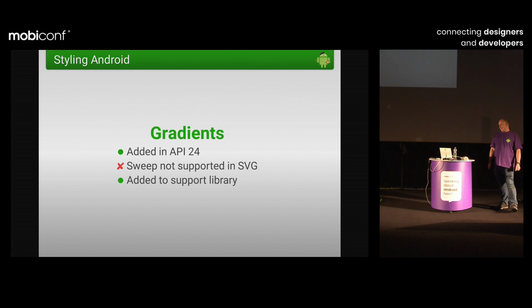And thanks to Nick Butcher, these got added to the support library. He showed me a pull request that had been outstanding for about 3 months. He was telling me how he was nagging people to try and get it merged, and eventually it did. So they are now in the support library, so there's no excuse. We can really keep our designers happy. We don't have to make them cry by saying there's no support for gradients in here.